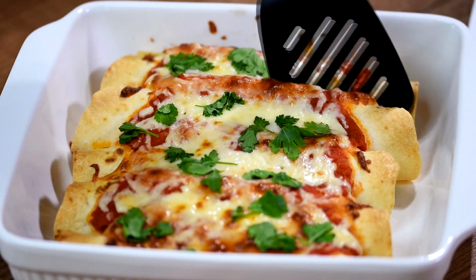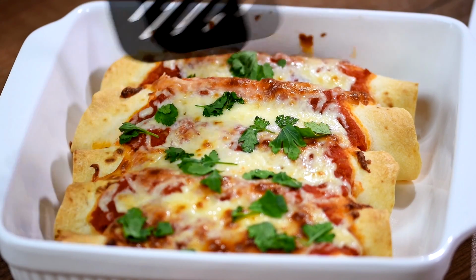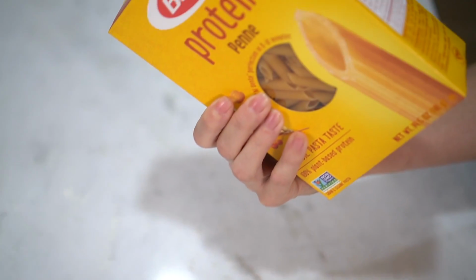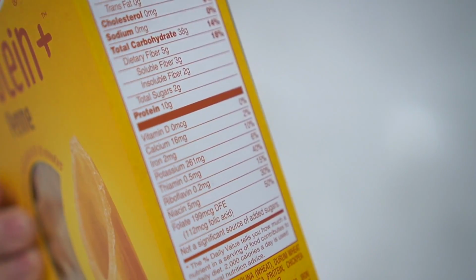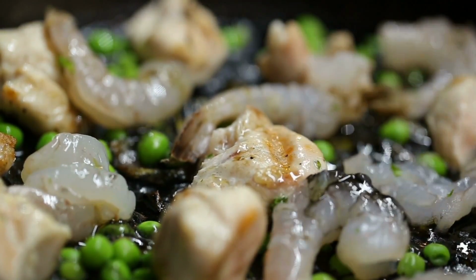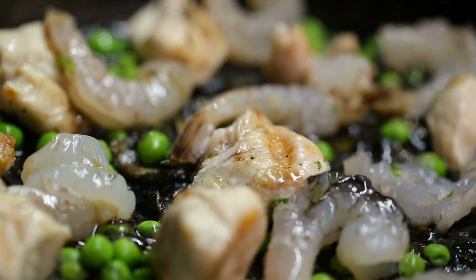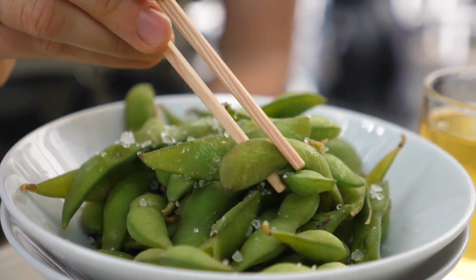For a little extra protein in a pasta or enchilada bake, think some cottage cheese or Greek yogurt with your ground beef. Even swap the type of pasta you're using. There are some great edamame, chickpea, or even buckwheat options that can give you a boost. For a stir fry, think shrimp and chicken, or add edamame. Diversify those protein sources in your dishes to make things tasty while helping you achieve results.